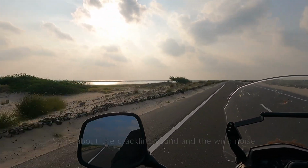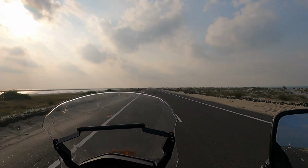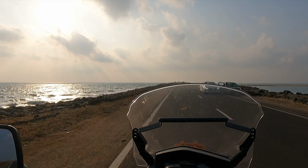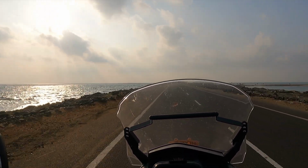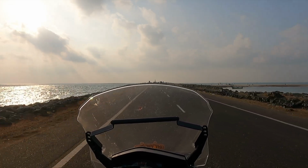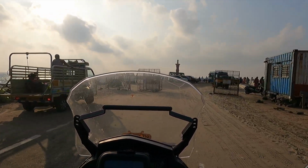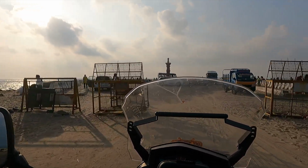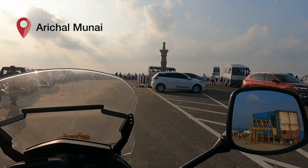I'm not sure if the camera is doing justice, but it is just so beautiful out here. We're almost there. We're heading towards the tip of the land. Here it is, Arichal Munai. That's the emblem of India. Sri Lanka is hardly a few kilometers away from here.